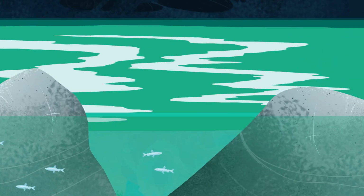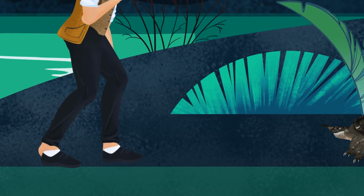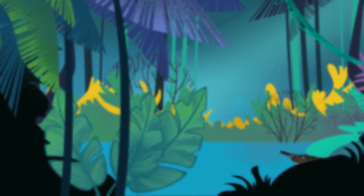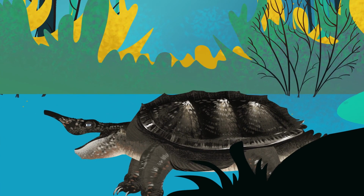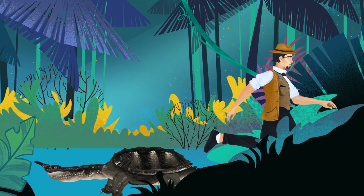You continue walking along the riverbank until you come across a moving rock. You rub your eyes and see it moving again. It's a dinosaur-looking turtle that resembles a crocodile with armor. The mata mata is a freshwater turtle that disguises itself with its surroundings to catch prey. Their heads stretch longer than their bodies. You shimmy your way past it and continue.